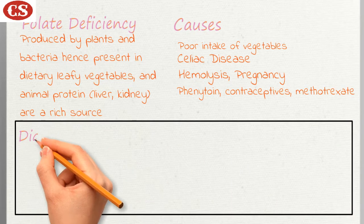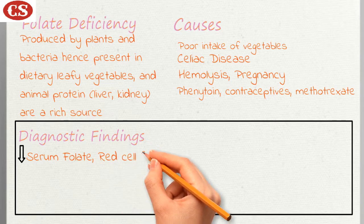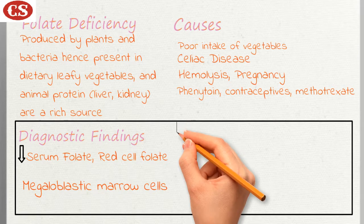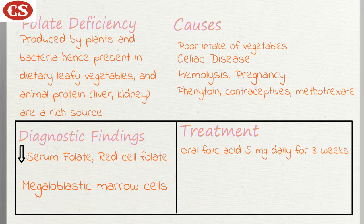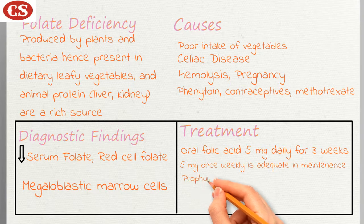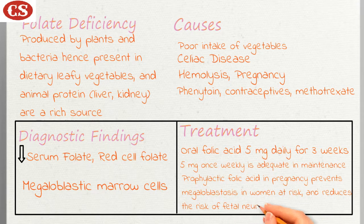In the diagnostic findings of folate deficiency, we can see serum folate levels are low, low red cell folate levels which indicate prolonged folate deficiency, and a macrocytic dysplastic blood picture or megaloblastic marrow cells. For treatment of folate deficiency, we can give oral folic acid 5 mg daily for 3 weeks. This will treat acute deficiency, and 5 mg once weekly is adequate for maintenance therapy. Prophylactic folic acid in pregnancy prevents megaloblastosis in women at risk and reduces the risk of fetal neural tube defects.